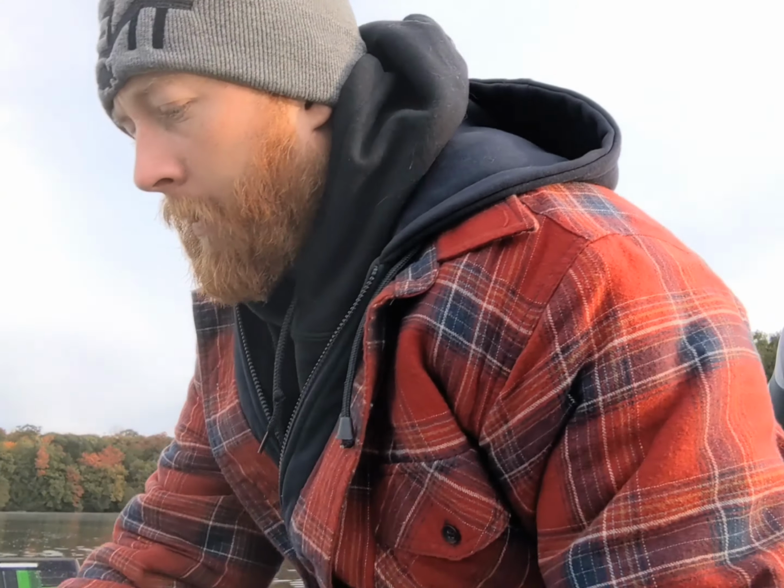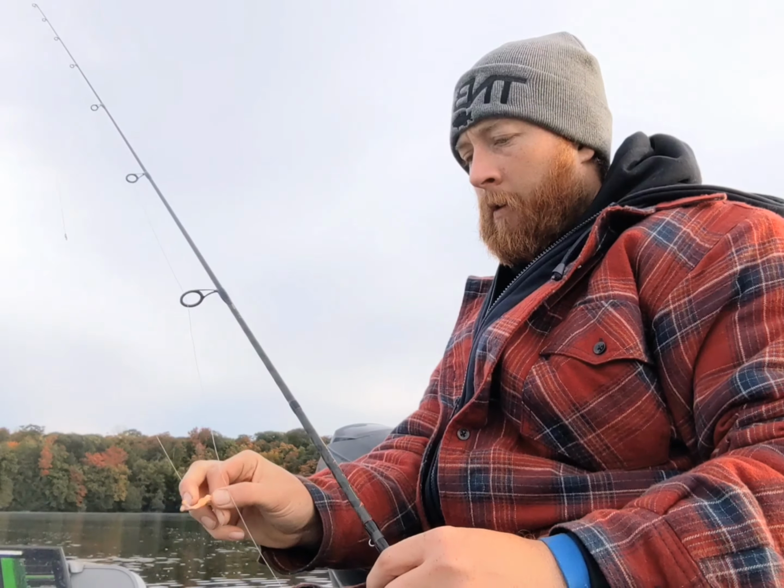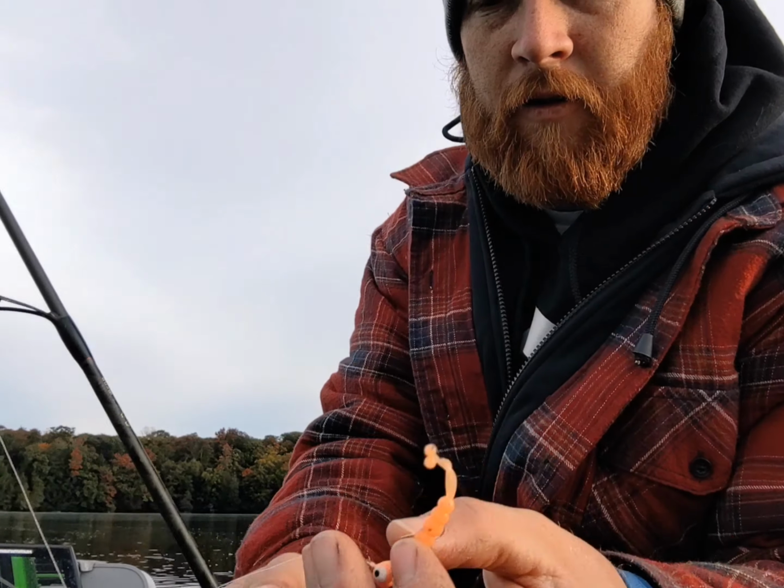So I just pulled up to one of my favorite whitefish spots here, and originally bought this as an ice fishing bait, but I think it's gonna do nicely for whitefish today. And it's the True North Baits Lil Squirt.